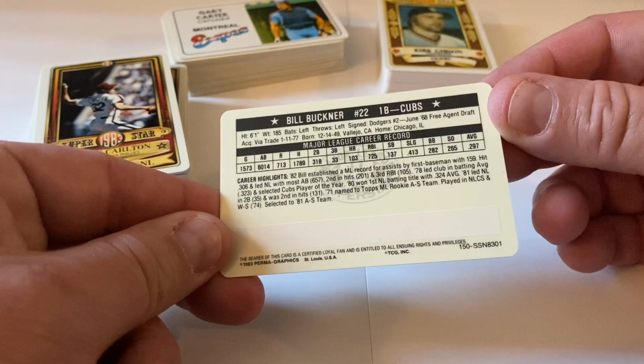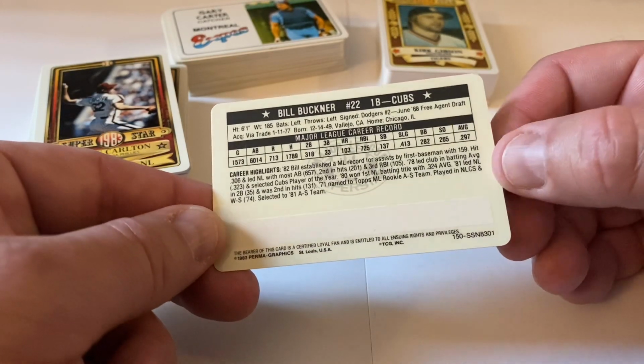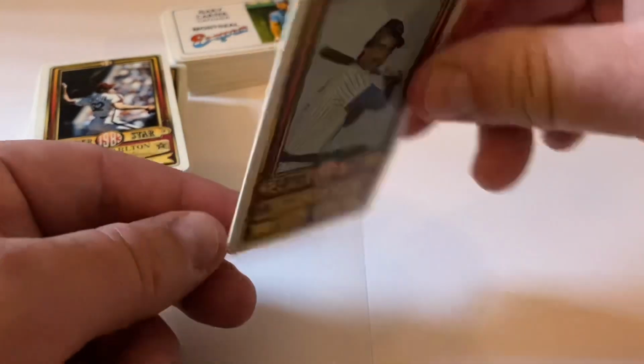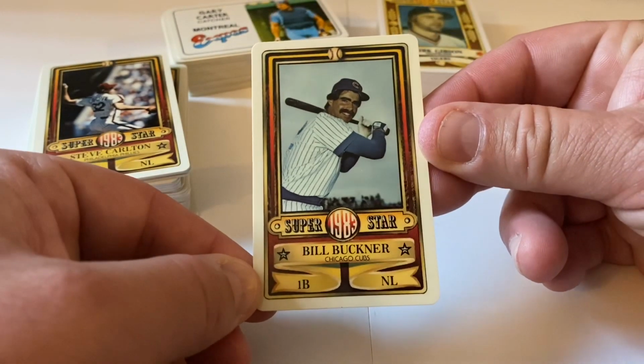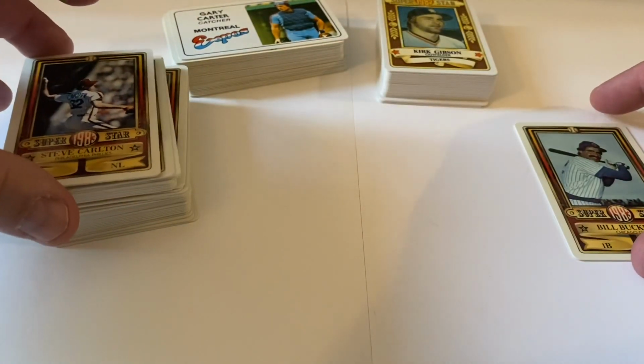The back again looks the same with his vitals, career totals, and then career highlights, and then again the space to get a possible autograph. If you were to bring this to the games, you got Bill Buckner starting us all out. They only did 3 years of these, so get them all right here to see.